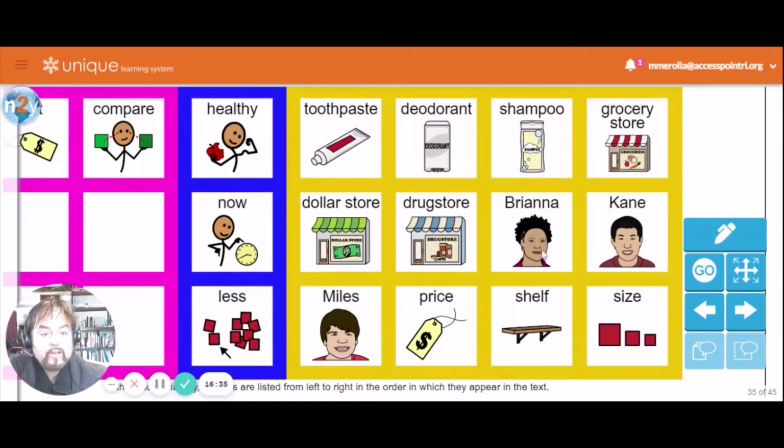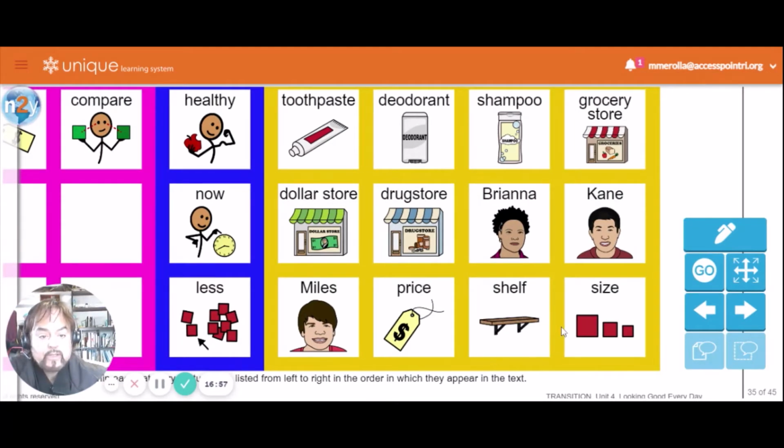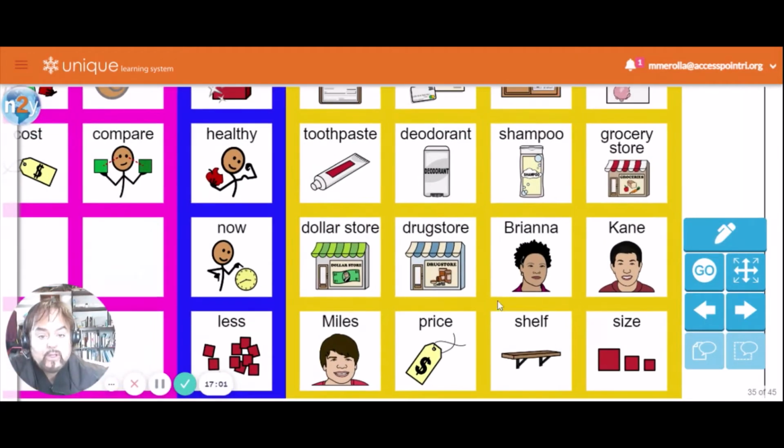And here's Brianna and Kane and Miles. Price. That's the price that's listed on different things in the store. It usually has a little sticker on it. We'll show it with numbers and decimal points. Shelf, that's where they keep the items that you want to buy. And we have the drugstore, the dollar store, and the grocery store.